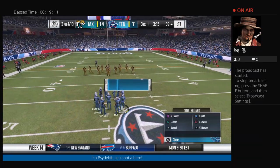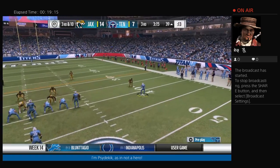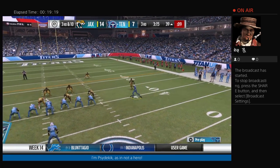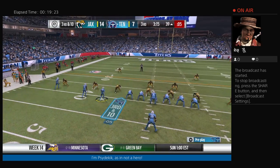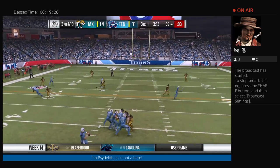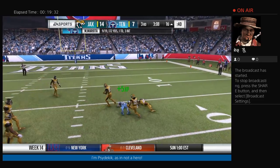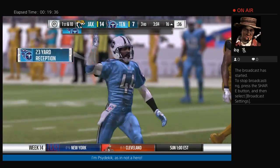Offense trying to avoid stalling out, facing a 3rd and 10. They'll bring a receiver in motion left. On 3rd down, Mariota. Going down the middle, and it's complete. And he gets this one all the way down inside the 20-yard line.